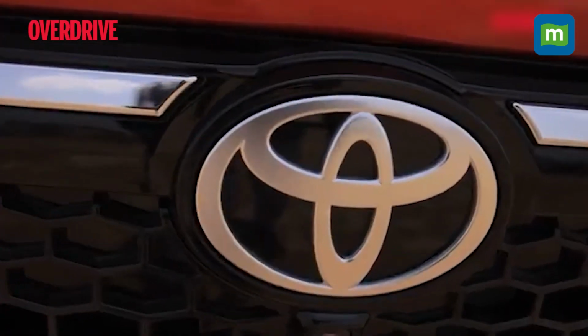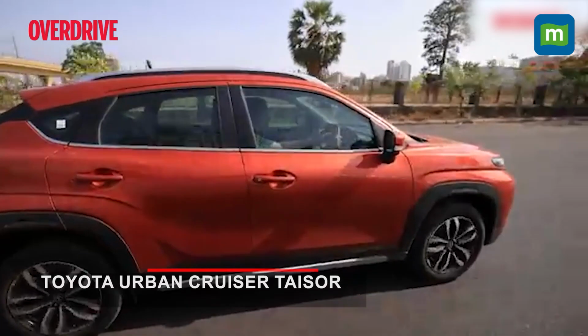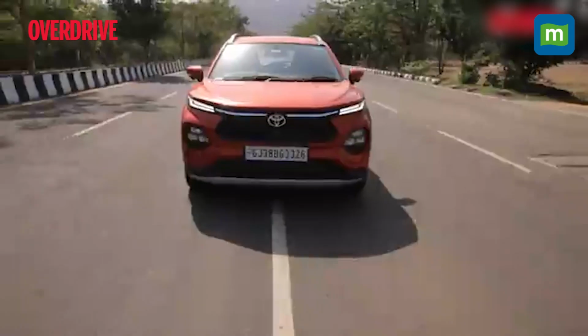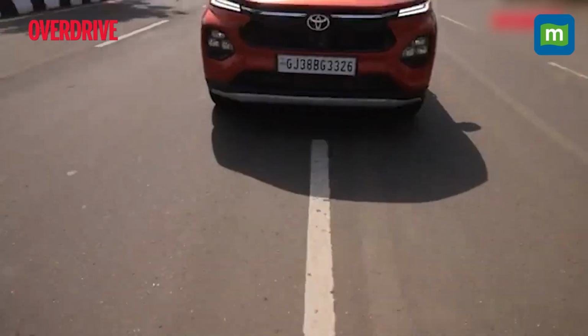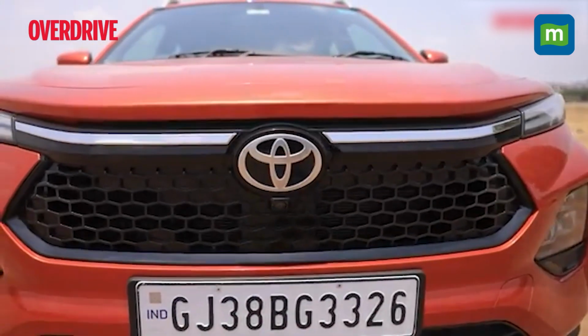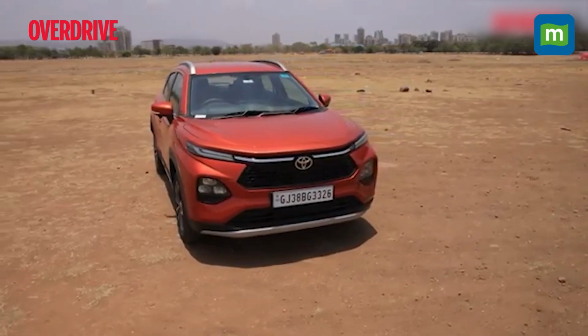Another installment in April was the rebadged Fronx from Toyota, the Urban Cruiser Taisor. It got a different badge obviously and also a high rider inspired front fascia. It got the same manual and AMT transmission options, however it got the torque converter automatic on the 1-litre turbo petrol Boosterjet engine, which made things better for the driver. For the car, not so much.